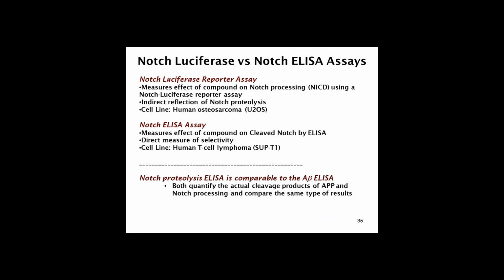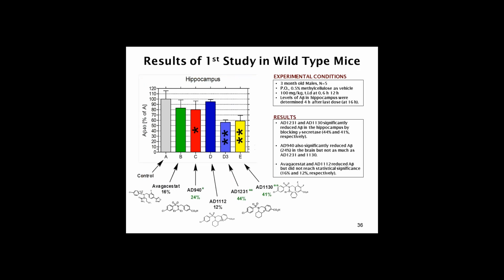The one thing that we wanted to do as well, and I'm not sure if I'll say this right, was to get the same amino acid sequence that we used in the A-beta ELISA assay as we did in the Notch, because we're using a different cell line. But it was closer to the real thing than not. And when we saw the selectivity issue, we said, oh, it wasn't a good thing. But we did see activity in animals regardless.